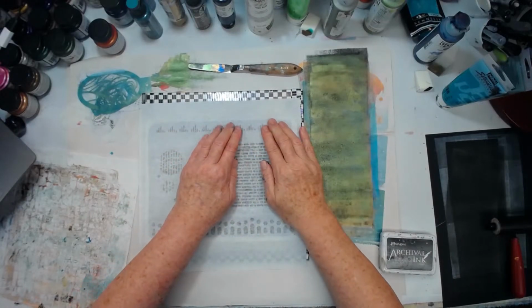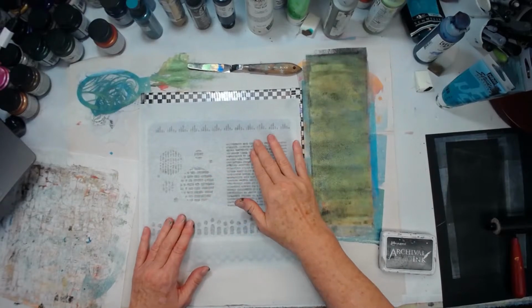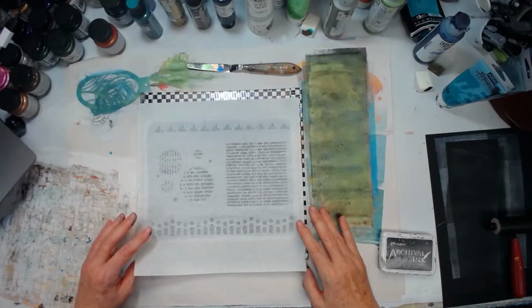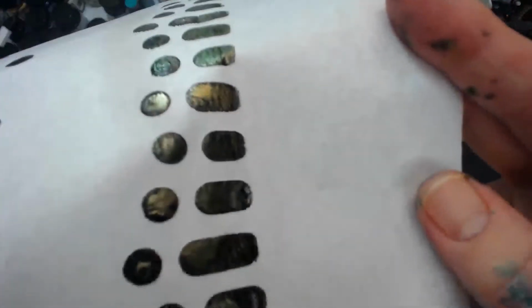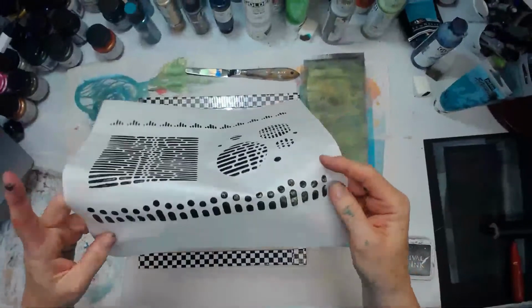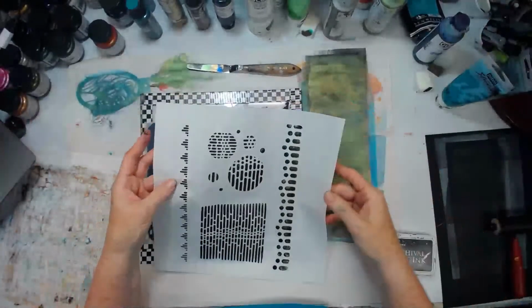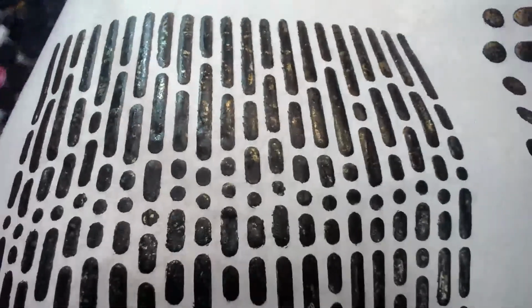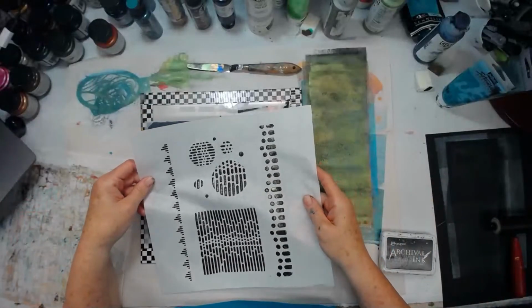Trying to just give these another little zhuzh. So hopefully it pulls up the layers. The holes are small, so that makes it a little trickier. You just got to give it a little more elbow grease and hope for the best. Oh, look. So that would make a cool little border on something, right? And it kind of picked it up everywhere. I did get it, so that's cool. There we go. Groovy.